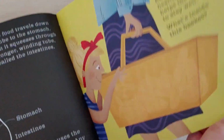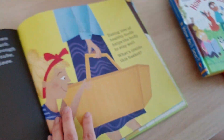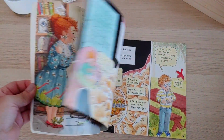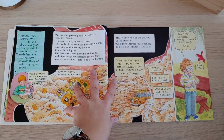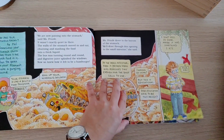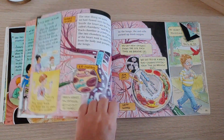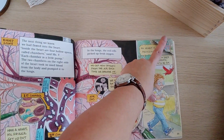Okay, let's see what's in this basket. Oh, look, it's got little fun food in there. These my kids really enjoy, so we're gonna use this one. We also have the Magic School Bus Inside the Human Body. Of course, we are probably going to be watching the Magic School Bus and all of their different episodes. I think they have one about the senses, and one about germs and eating healthy. So of course, we're going to be using all of these. These Magic School Bus books are really great. Again, they're one of the ones that you probably can't sit and read all at once, but my six-year-old, look, she flagged this one.